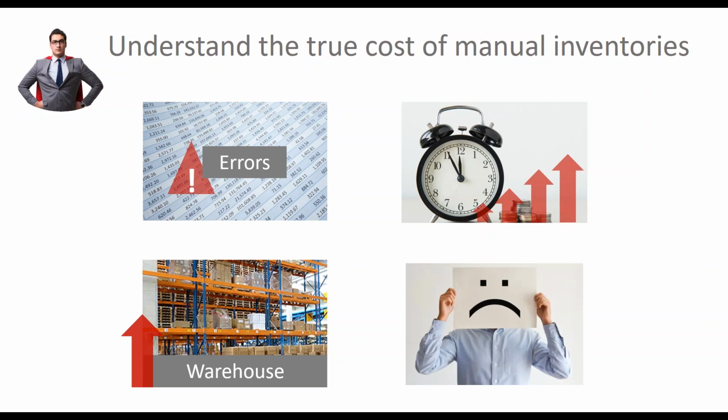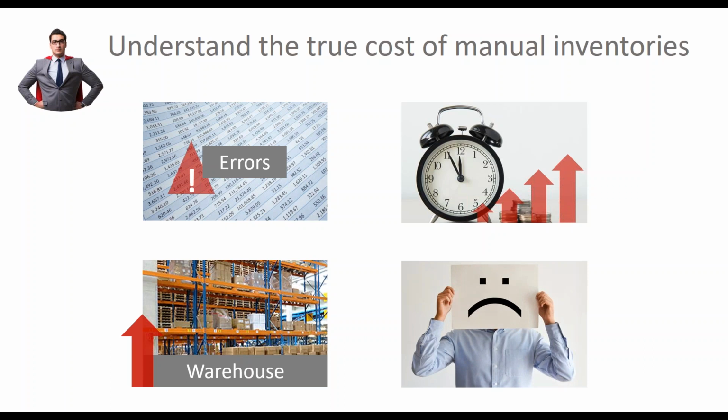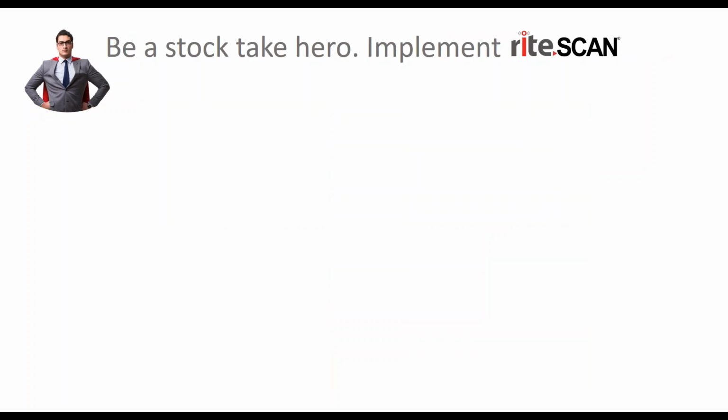This ties up critical capital and impacts the ability to innovate and grow your business in today's increasingly competitive global market. Customer and employee satisfaction is one that often goes overlooked, but the inaccuracies inherent in manual inventories lead to stockouts, mispicks, and ultimately unhappy customers. And not only that, it also frustrates your employees because they're unable to do anything about it. They don't have the correct tools in their hands to reduce these errors and ensure customer satisfaction as well.